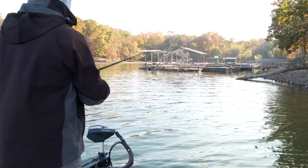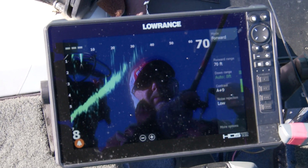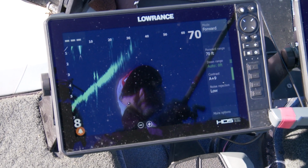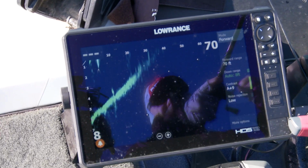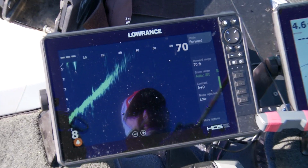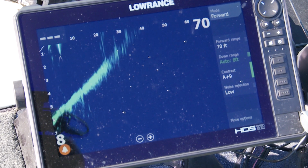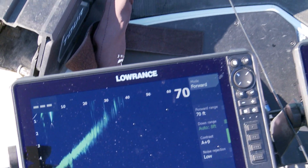Got fish right here in front of me. See those right there in 4 foot of water? There's a lot of fish movement right there. There goes my crankbait right over the top of it. I sure do like being able to see things like this. It even helps me in shallow water to see a fish or two.